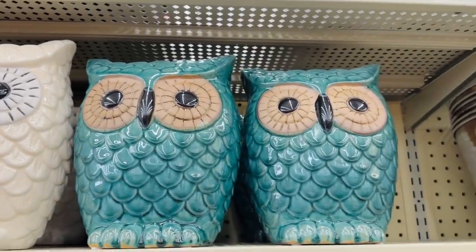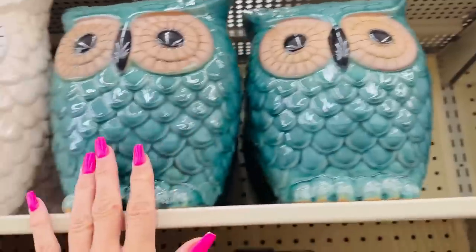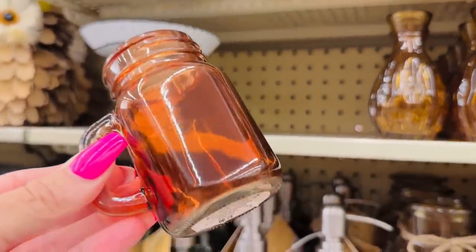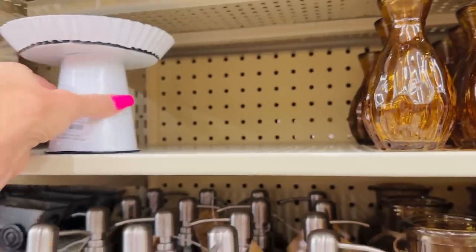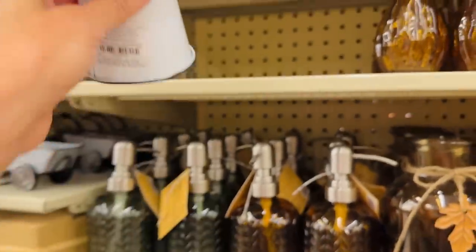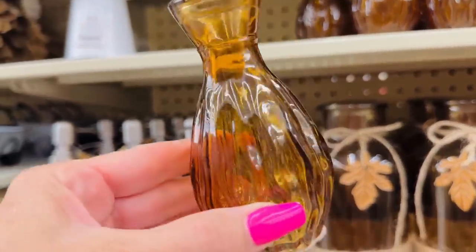Oh my goodness, you guys, so many fun things. I love this teal owl. He's actually really a pretty good size. Here's some really fun little glassware if you're into kind of the amber glassware. There's little vases and cups, and here's a cute little stand. I think these are really nice to have. I love to use risers in my decor. Here's a really pretty small one.